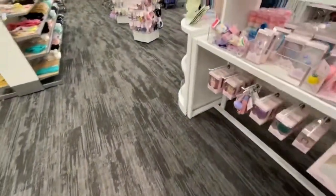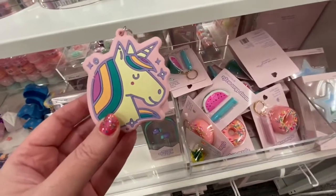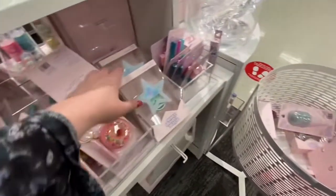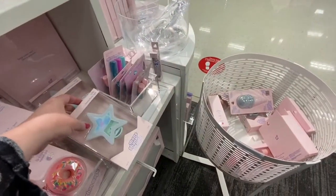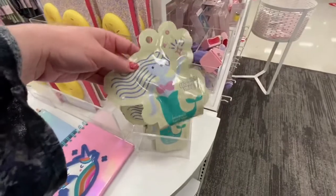And then in the More Than Magic section, I see some hand sanitizer cases and some AirPod cases. And here's a selfie light that looks like a star. It's so cute. And it attaches to your cell phone. And then, of course, they have a bunch of loofahs. This mermaid face mask is new.